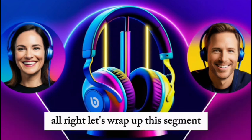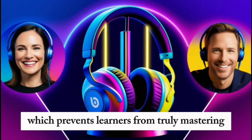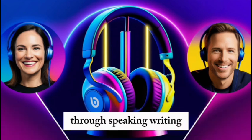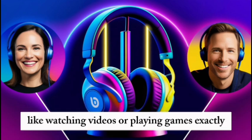All right, let's wrap up this segment. The mistake here is overlooking real-life application, which prevents learners from truly mastering and retaining their vocabulary. The solution is to actively use new words in your daily life, through speaking, writing, interacting with others, and engaging in immersive activities like watching videos or playing games.